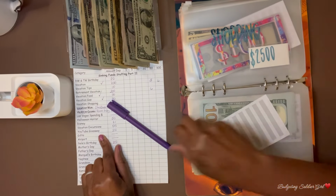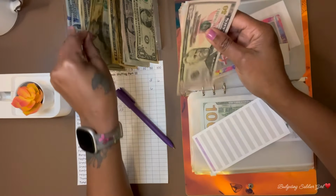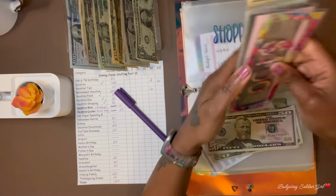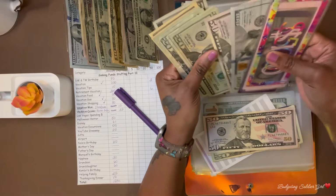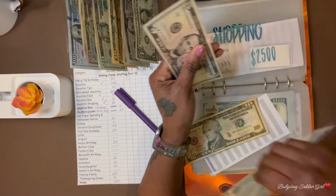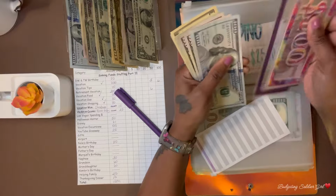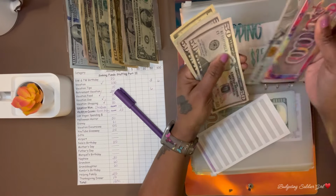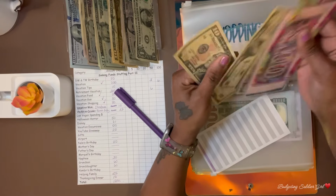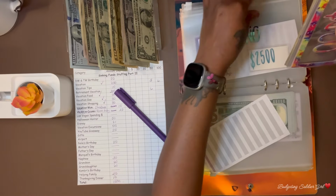Shopping, the goal is $2,500, and today shopping will receive $80. And we have $1,335 in shopping.